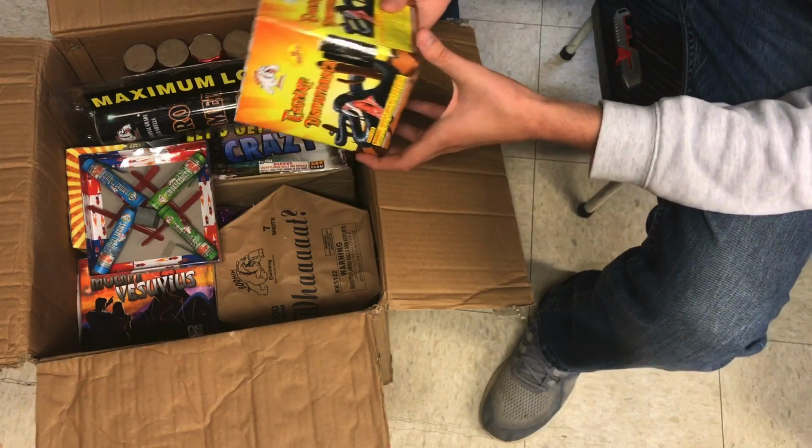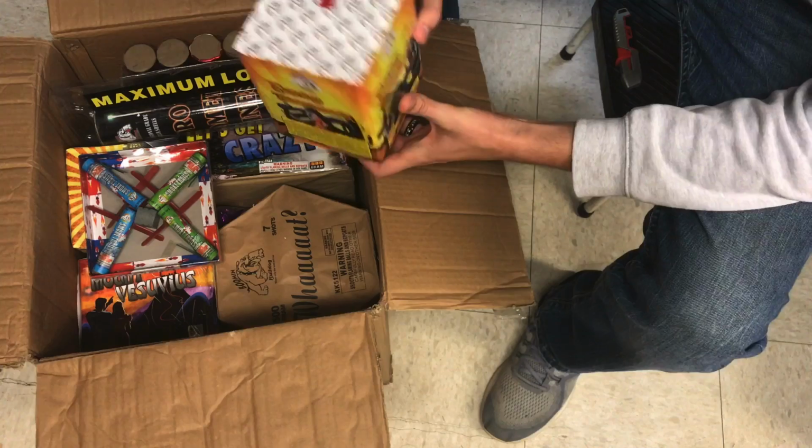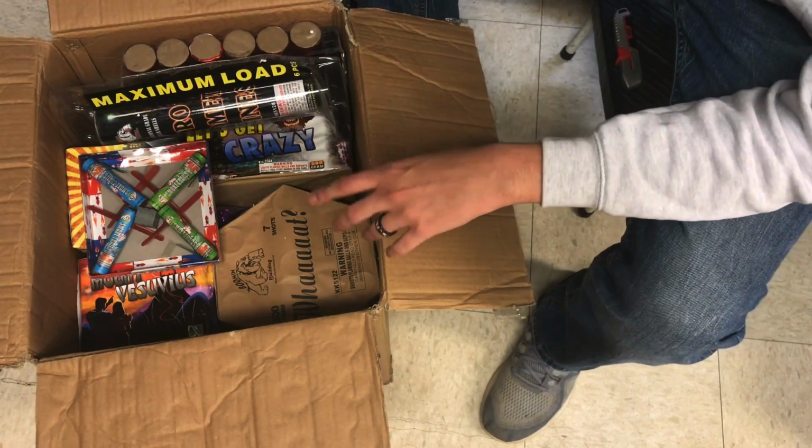Now we've got our first 200 gram cake. It's called Eastern Diamondback. Now I guess when I'm putting these over here, I'm gonna sort them. So we got one 200 gram cake, three fountains.